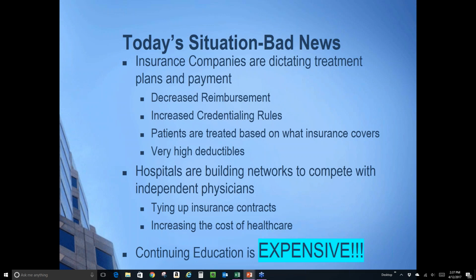And finally, on the insurance company side of things, these deductibles, as we know, are very high. I'm no exception to that. My deductible is $6,500. Thankfully, I've not had any reason to meet that, and that's for an individual policy for each of my family members. That's the individual deductible. And so, unless I have a major surgery or an accident or a major illness of some kind, I'm not going to meet that with traditional outpatient care, and most patients will not.